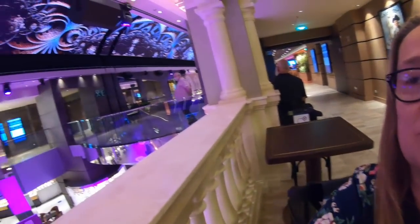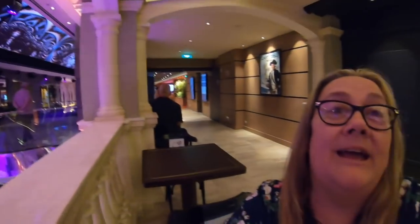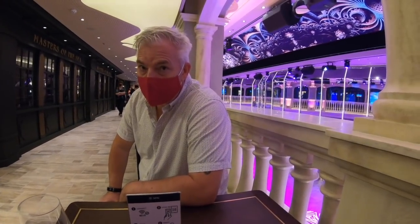LED screen, look, this is where you're sat. How amazing is that? And it's nearly sail away time, so we're just going to head up on deck and sail away from Southampton. Excited, Paulie Morgan? He's got his mask on, ready to move. Yeah. Mask wearing, just to clarify, once you're sat at a table, you don't have to wear a mask, but as soon as you get up, you have to.